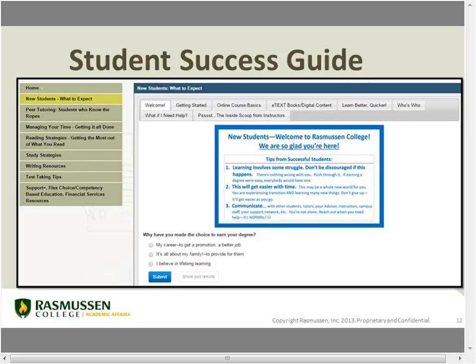Okay, very good. And did you find anything in there that was particularly interesting to you or that you thought was extra helpful? Yep, I particularly found that one to be helpful.